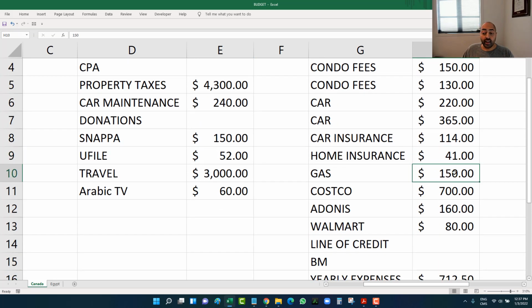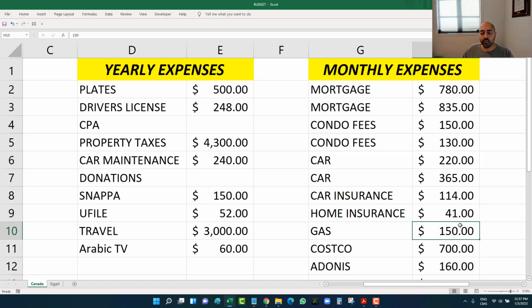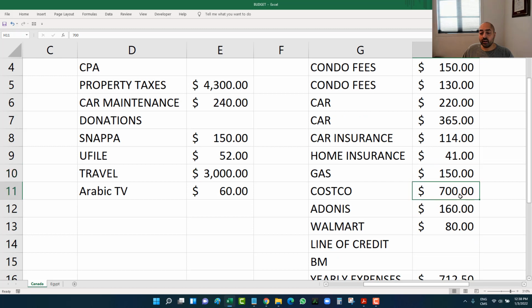I've got gas, $150. Now this one fluctuates between $100 and $200. Obviously, with COVID, we don't go out that much, but sometimes we do go for a drive because there's nothing else to do. So we still spend a bit more than we should on gas, but it's between $100 and $200 a month. Costco here, this is my main groceries. Now it fluctuates as well. It is between 700 and maybe 1,000, so I'm just gonna increase it to 900.